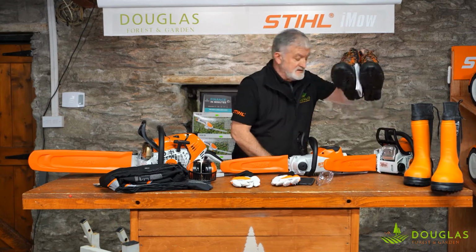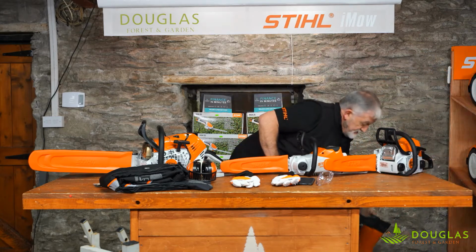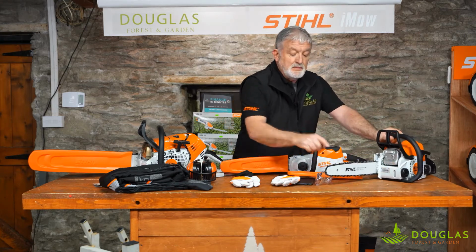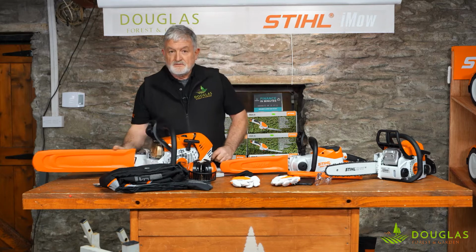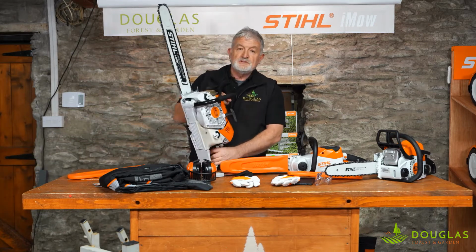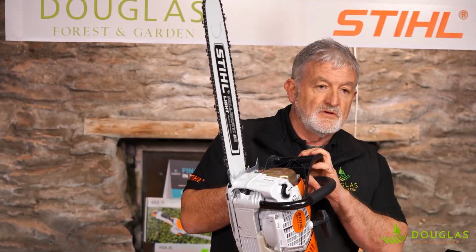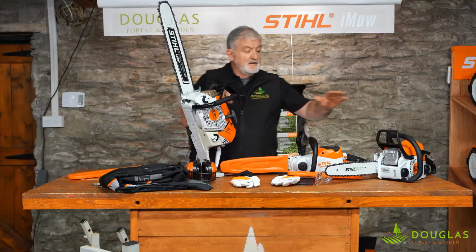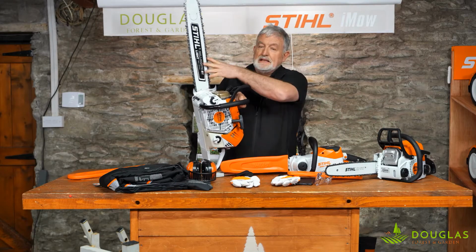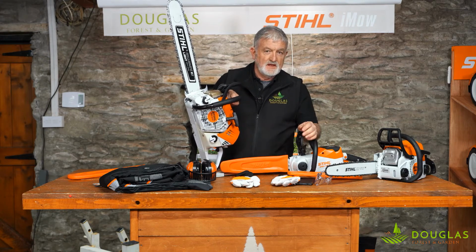Well, I'll just move this out of the way. When you look at the chainsaws, they all have one thing in common. And they have a very sharp blade. So if you look at this chainsaw here, that's the top end chainsaw. That is a 1,200 euro chainsaw. That is a 250 euro chainsaw. They both have something lethal at the end of them. They will both do horrific injuries if you're not being careful.